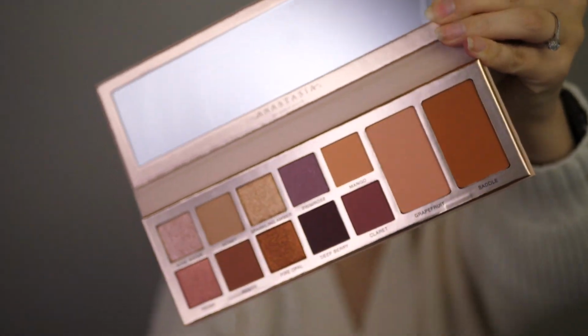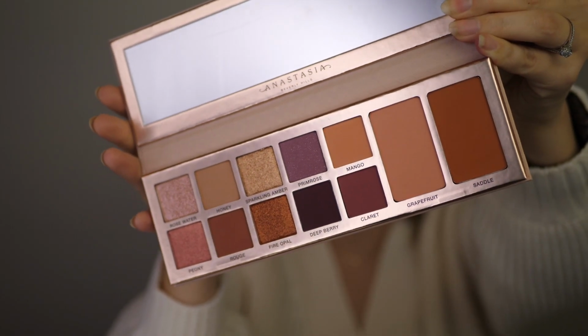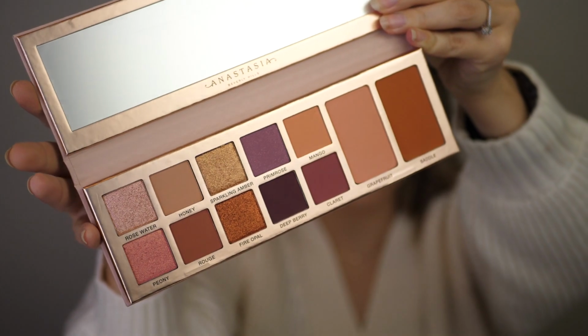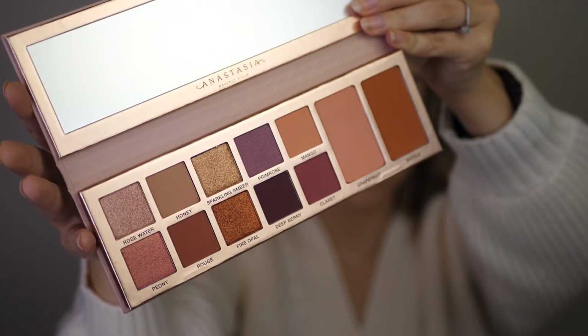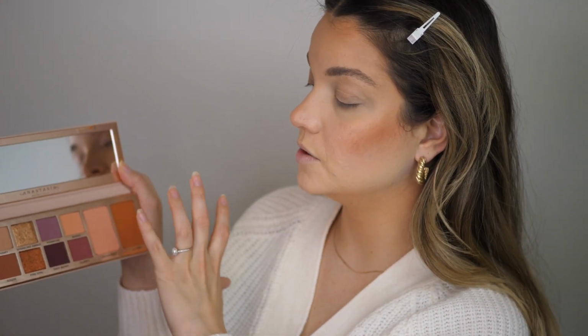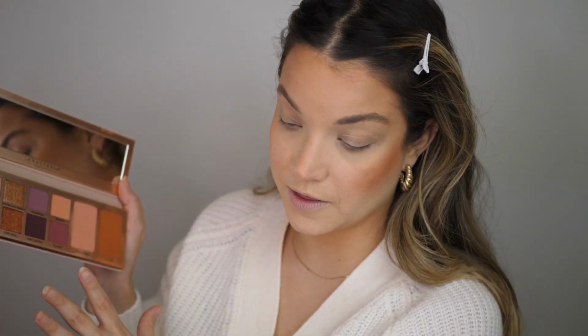I love the other colors in here. I'm very excited by this color story. We've got some nice pinks, some warm tones, rosy tones. I just think this is such a beautiful palette for so many different people. Someone with a fair skin tone can use this, someone with a deeper skin tone can use this. I just feel like it's very versatile. I'm really into this palette. I think they did a great job.